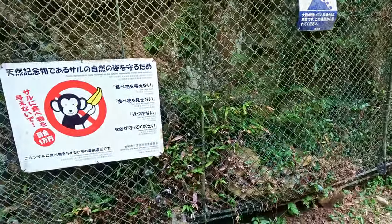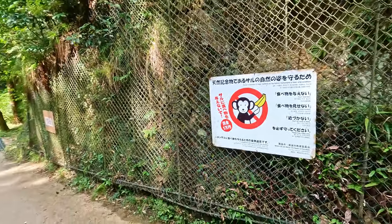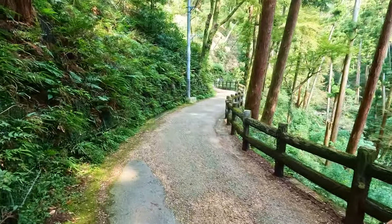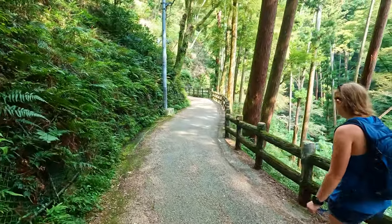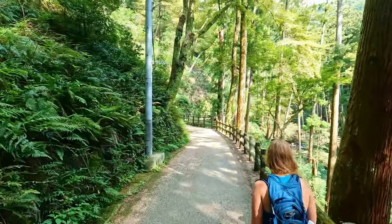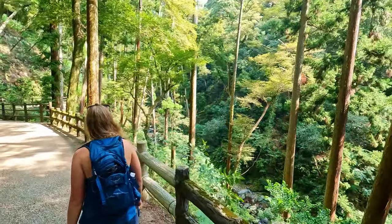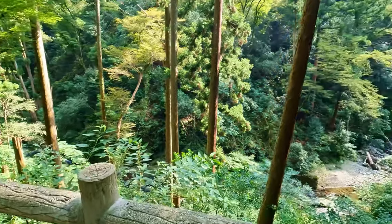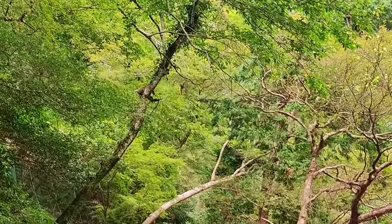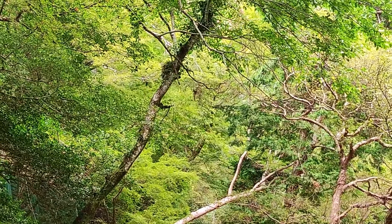We decided this sign meant, don't feed the monkeys bananas. They actually prefer berries. It's a common misconception. On a more serious note, we were aware there were monkeys in Japan as a whole, but up until these signs, we were unaware they lived in this particular area. I was super excited to actually see a monkey along the trail. I've never seen a wild monkey in real life before.